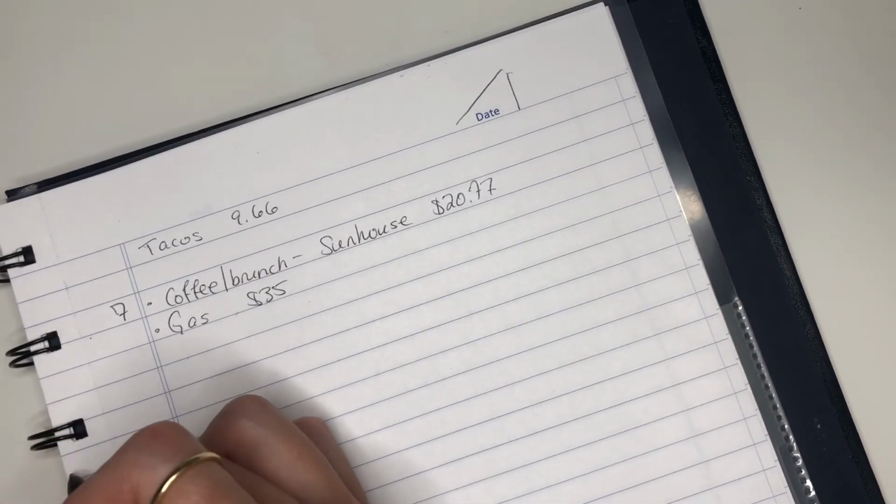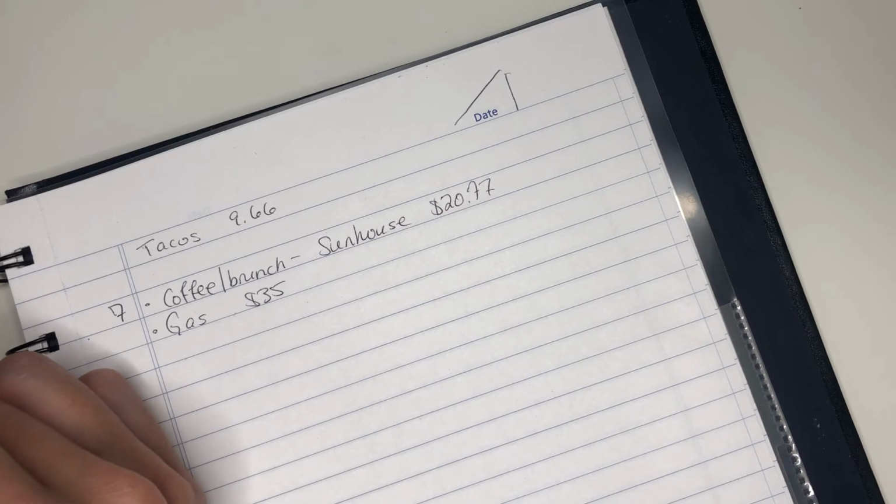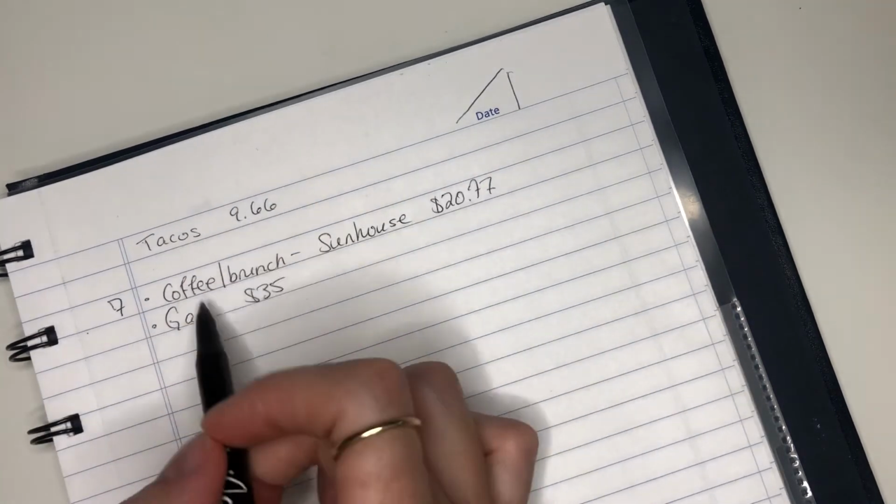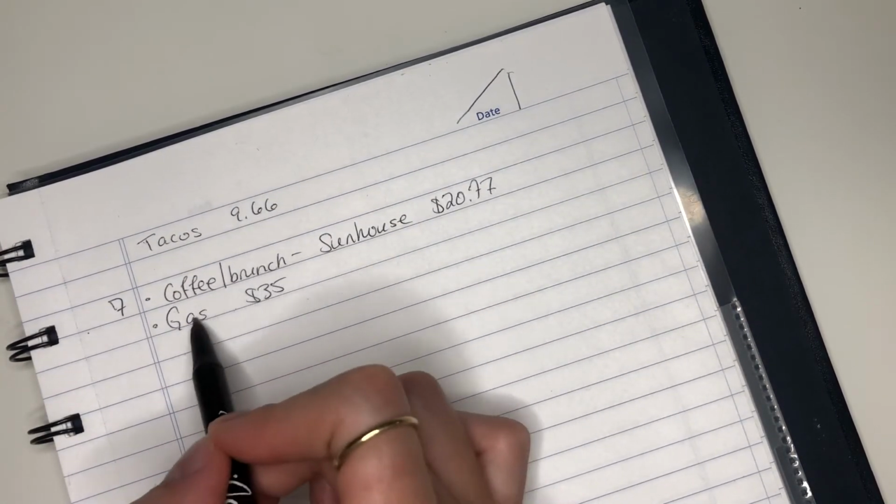I'm just looking at all my statements being like, why does it say that I bought $90 of gas? It's $75 of gas within 2 days. So what day is which? Perfect, now I have it figured out. So we got the gas, we did that.